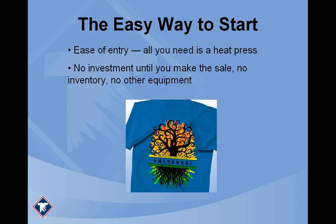The easy way to start, as I said, the easy entry in this industry is quite impressive. There's no other things to purchase. It really is just a heat press. And what's interesting is we're one of the only businesses that are in that position. What I mean is there's no investment until you make a sale. There's no inventory that you have to carry ahead of time. There's no additional equipment you have to carry ahead of time.